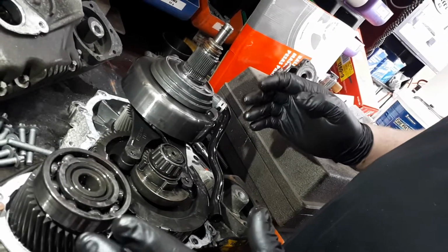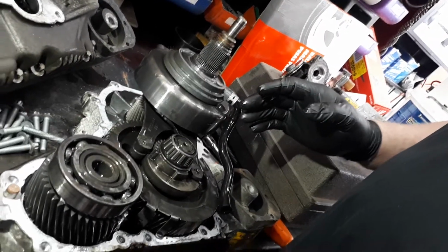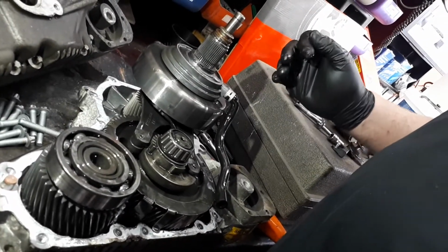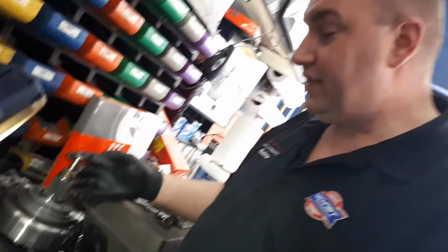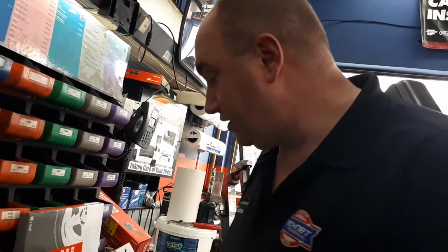Like I said, these things only hold about half a liter of fluid. Over time, viscosity, thermal breakdown, it all starts to vaporize. It comes out the vent, you get a little bit of weeping and all that, but preventative maintenance, transfer case services, are a lot cheaper than what this whole repair is to this customer in this vehicle here.